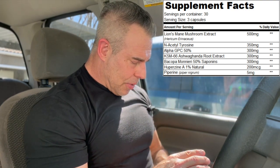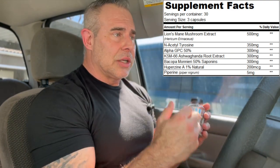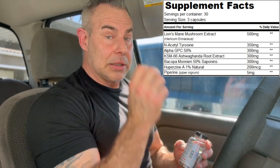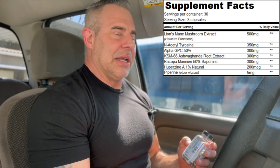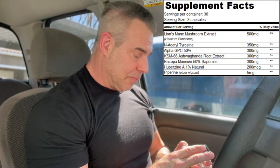Then we have Bacopa at 300 milligrams. I like this ingredient. So this reduces cortisol levels. It helps with improving signaling across neurons. But what I really like about this is it removes arterial plaque that could cause heart attacks. And also has anti-anxiety benefits to it as well. But I like that idea of reducing the plaque buildup that might be building up in the brain. So on the healthy side.